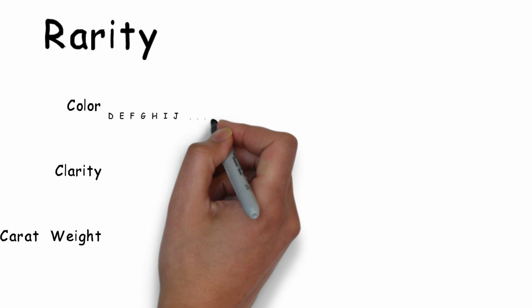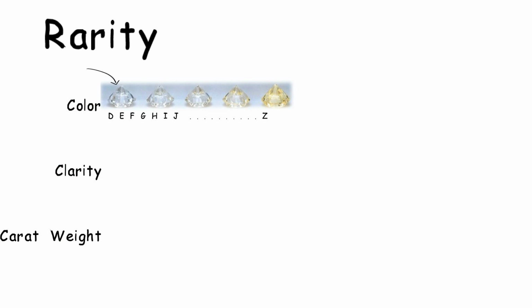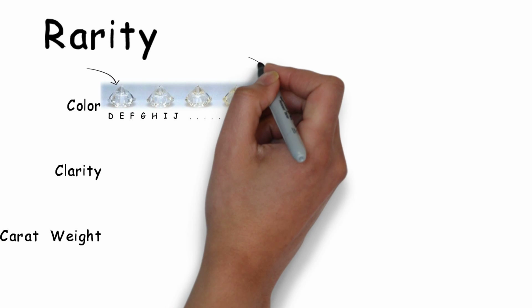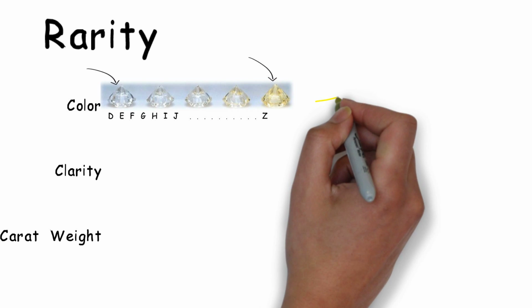Let's start with rarity. Rarity is measured in three distinct characteristics: color, clarity, and carat weight or size. The color is a simple alphabetical scale starting at D and going all the way down to Z. More correctly, it's a scale measuring the absence of color. At its rarest, a diamond has no color and would be graded as a D. The least rare color has a distinct yellow tint and would be a Z. More yellow than a Z and the rarity begins to go up again.